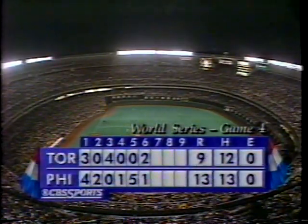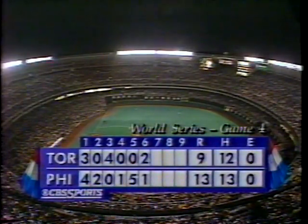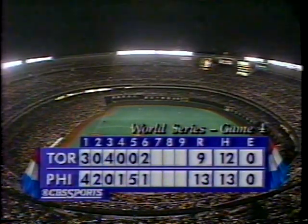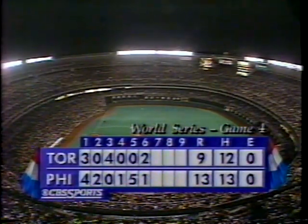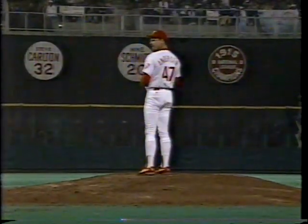Through 6 innings, the Phillies lead 13-9. They've out-hit the visitors 13-12. Neither team has made an error. And as we go to the 7th, the new pitcher for Philadelphia is Larry Anderson. He's the 4th Philadelphia hurler of the night.